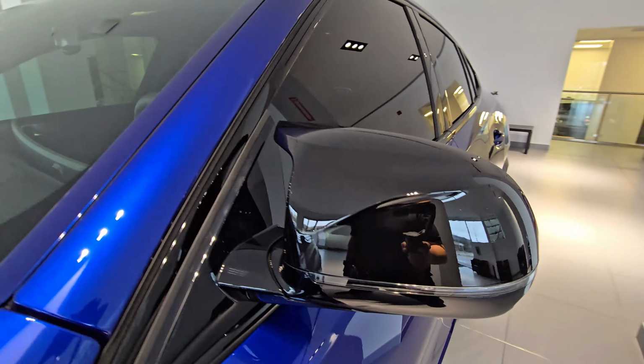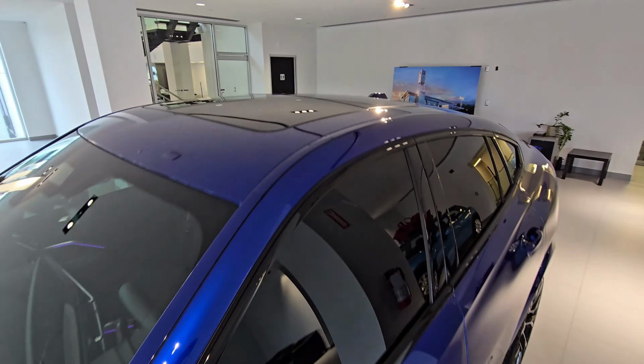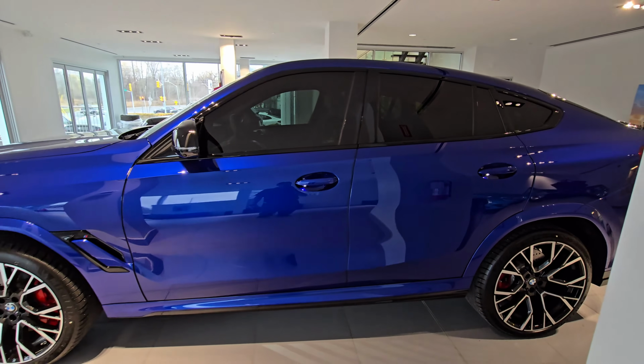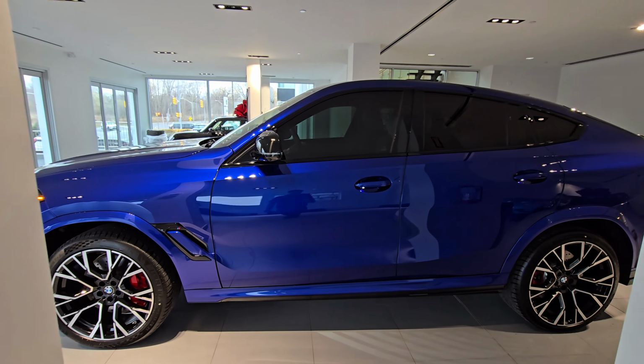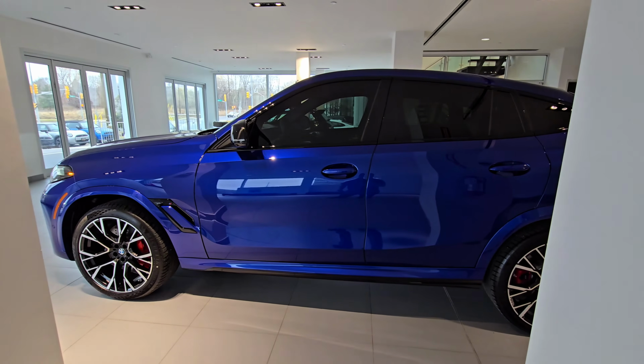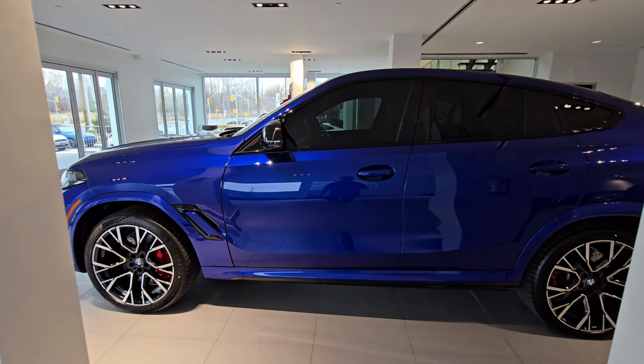We have the black M wing mirrors. We have the panoramic sunroof up top. We have the new style antenna. We have black window surrounds, and the overall side profile of this vehicle is pretty mean. We'll get another shot of it from the other side later on.